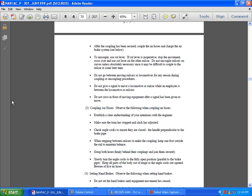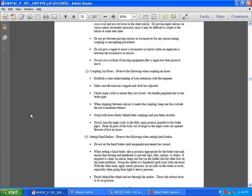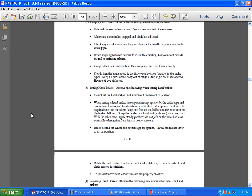When stepping between the railway cars for the coupling, keep one foot outside the rail to maintain balance. Grasp the hoses fully behind the couplings and put them together jointly and securely. Slowly turn the angle cock to the fully open position, parallel to the brake pipe. Keep all parts of the body clear of the range of the angle cocks when they are opened, and beware of live air hoses.